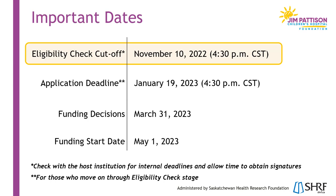Relevance will be confirmed by Pattison Children's following this deadline. At that stage, there are no signatures required and you may change any of the information provided, but applications will be screened again at the full application deadline in January to make sure eligibility is still met. And this is a very important step, because only those who have passed eligibility will be able to submit a full application. So if you miss the eligibility deadline, you will be unable to submit a full application.